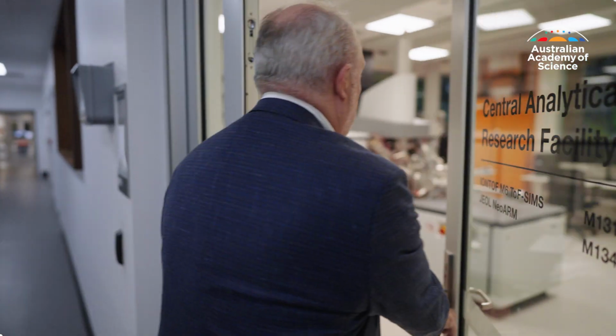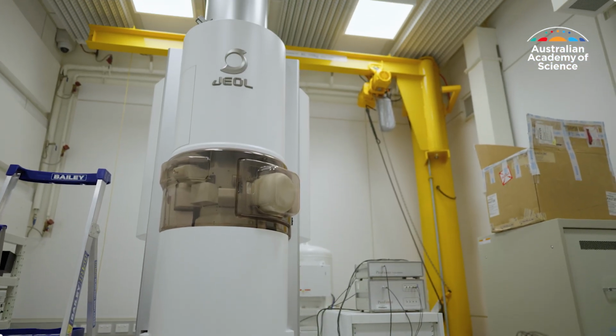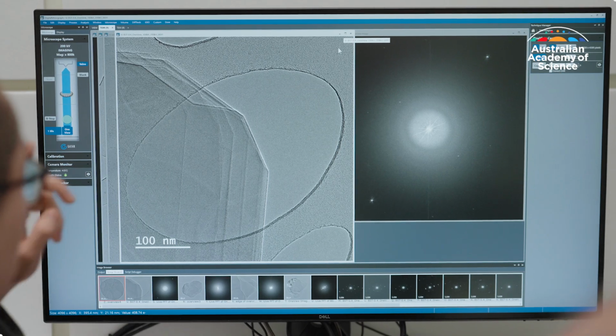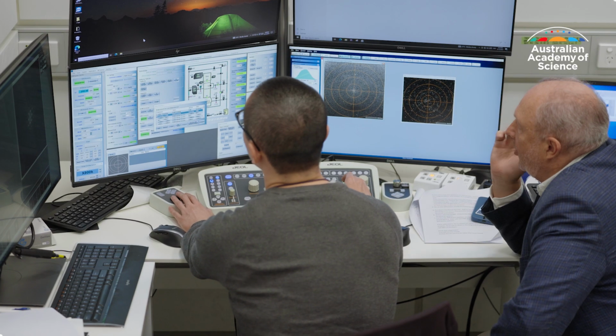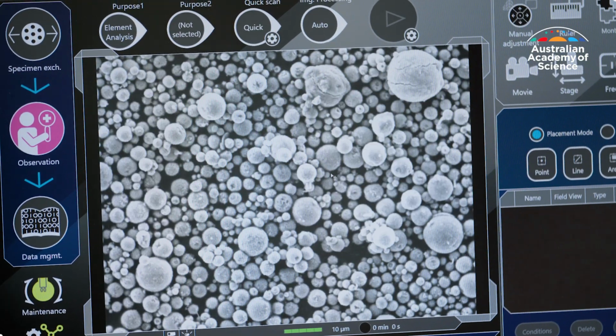Most of what Professor Dmitri Golberg studies can't be seen without an electron microscope. His research involves studying nanomaterials at the atomic level. You see everything like in real life, but everything downsized to 10 million times. It's about 10,000 times thinner than a human hair.